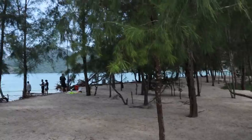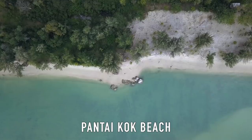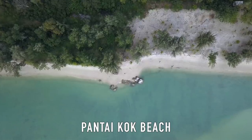Bye bye. The cool thing about right here is that there's a bunch of trees and then there's the water. Yeah, it's like a forest on the water. It's really cool. Honest opinion, I think Pantai Coke and Pantai Chenang are hands down way better. I think Pantai Coke is the best. I know it's a man-made beach, but no one's on it. Everyone thinks it's private. It is beautiful. So if it was up to me, I would stay in the south compared to up here in the north.